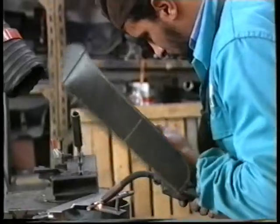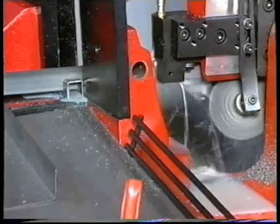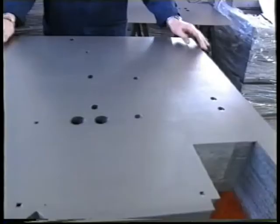The light carpentry department is housed in the second building. Here, many metal parts and numerous small iron components necessary in the making of the ironing machines are produced.